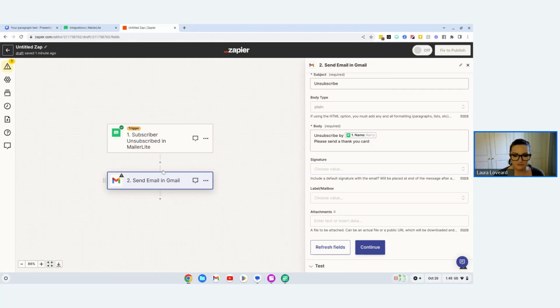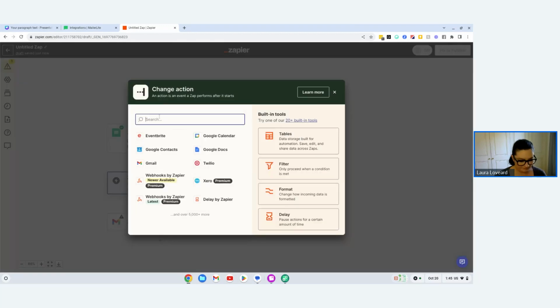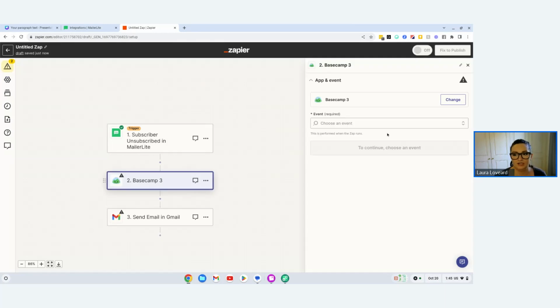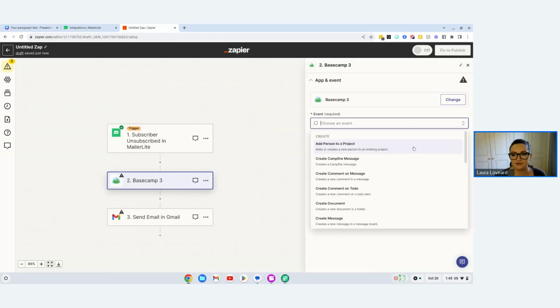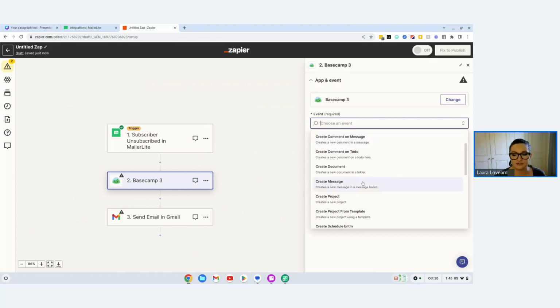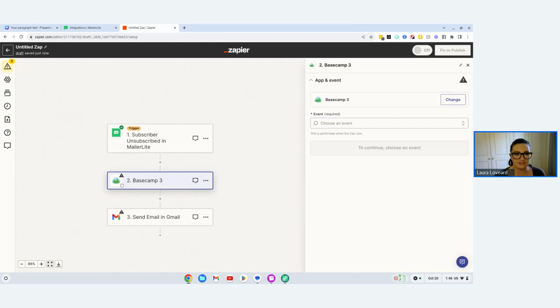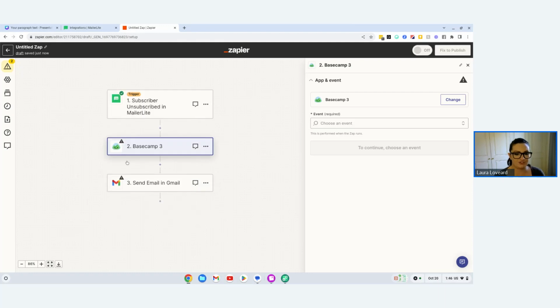Or if you use Basecamp, for example, you could actually add a step in here where it's actually going to create a campfire message, create a to-do, or create a to-do list, things like that. So especially using programs like Basecamp or anything that does project management, you're going to find automation and integration really, really useful. So that's just an example very lightly of how to create a trigger, how to add different apps and choose the functions of them in Zapier.